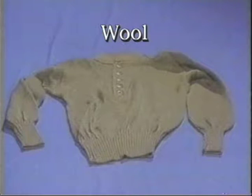One of the best natural insulative materials is wool. Wool will insulate even when it becomes wet. A general rule for dressing in a cold land is to wear a layer of cotton next to the skin to absorb and retain moisture, followed by a layer of wool with a water-resistant material on top.